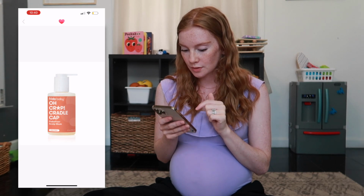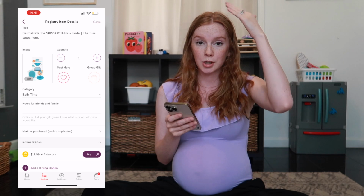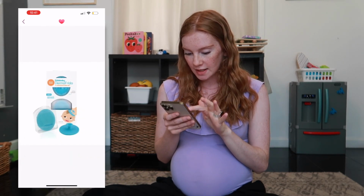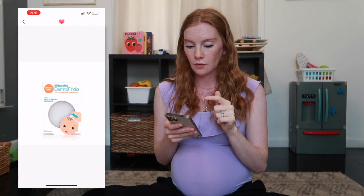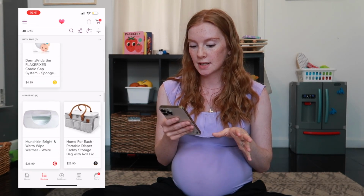And then also this little silicone brush that you just wash your baby's head with to help get the cradle cap off. And then I think this one is more of a sponge brush for your baby's head that helps get the flakes and stuff off from cradle cap. So I have those on there for bath time.